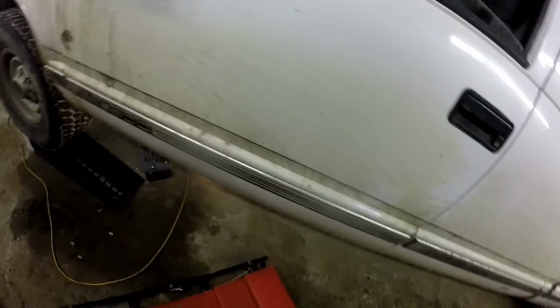But I'm not sure if I'm going to be able to call this show Gravel Road Garage anymore, because I'm in a heated, concrete floored, it'll be a little bit dirty garage. Friend of mine let me borrow it because it's freaking cold outside. But yeah, today we got a little bit of work to do.